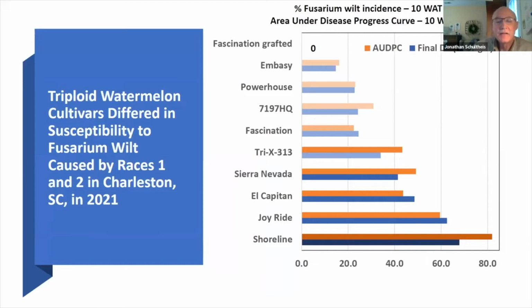Now let me shift to South Carolina. That was done by Tony Keinath, and what he got was what we were hoping to see more of in North Carolina, but we didn't. And he saw some pretty different results. He has gone into that field, and he knew he had races 1 and 2. There was a mixture of those races throughout the field. He does not apparently have this more virulent race 2, or race 3.